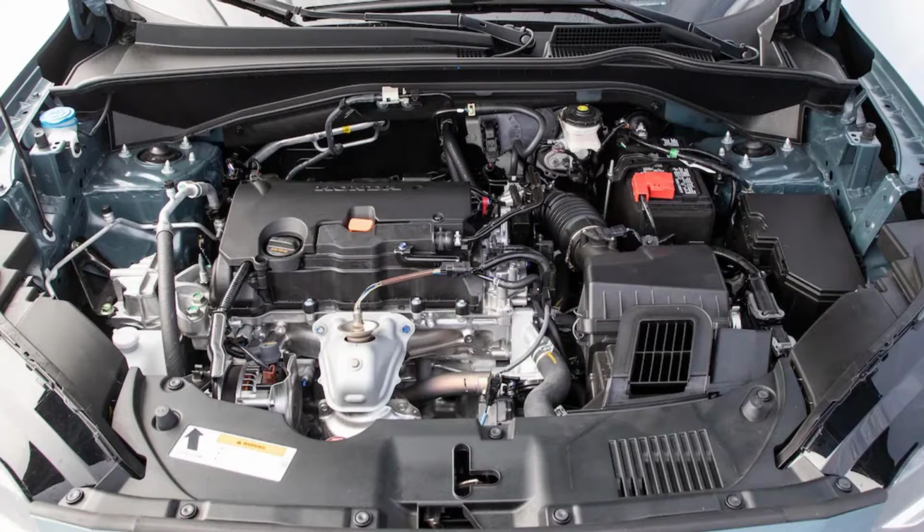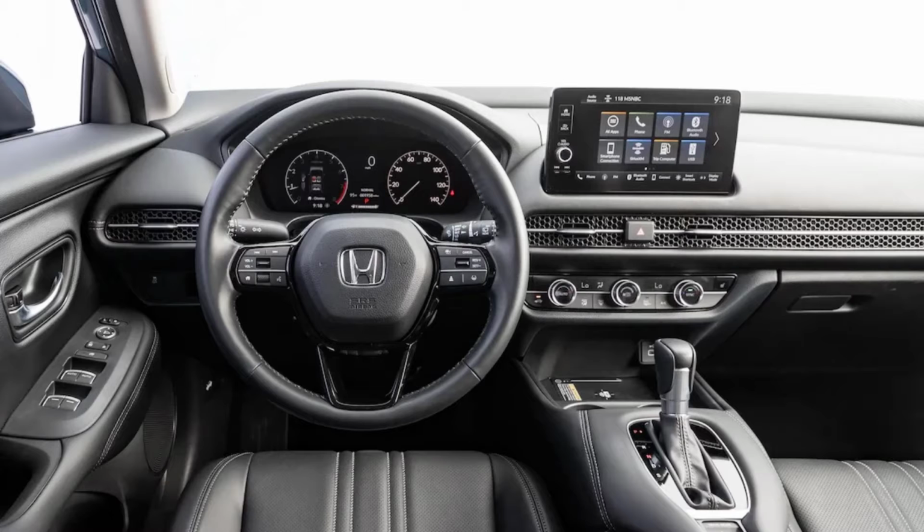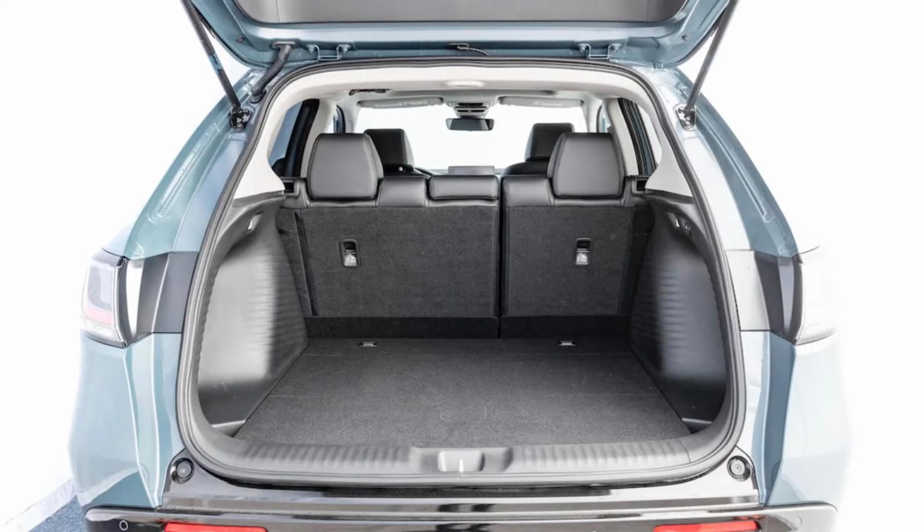So the HR-V offers strong value for buyers seeking a Honda SUV, and we like its clever, spacious interior and useful standard safety tech. But that's just not enough to compete in a subcompact crossover segment that has ballooned to more than 20 vehicles. We might have felt different had Honda offered its subcompact entry with a more powerful and efficient turbo engine or a hybrid powertrain, but as it sits we know Honda can do better.